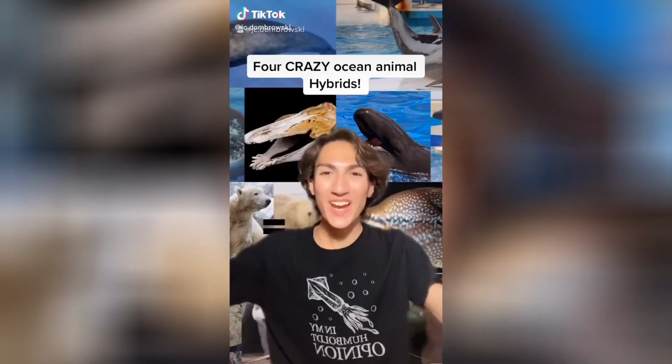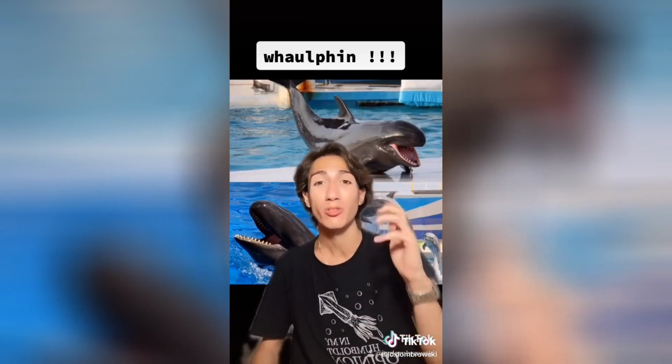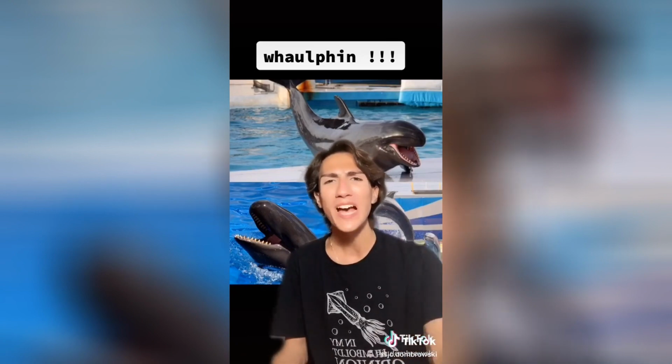Four crazy ocean animal hybrids. Number one is the wolfin. It is a whale and a dolphin hybrid. This is actually a false killer whale and a common bottlenose dolphin female that reproduce to create this sort of terrifying but also adorable creature. It kind of looks like Free Willy, but as a demogorgon.